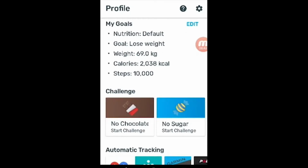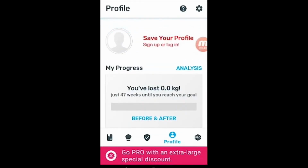Okay, so this is basically how it looks, the Android version of the application. Right now, I would like to check the iOS version with you. That's the one that I use the most, and I will show you a little bit more of other options that they have there.